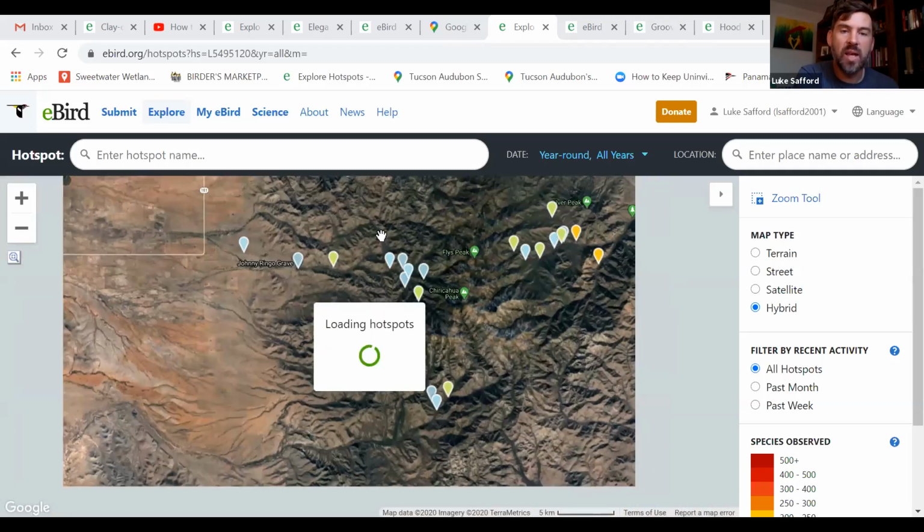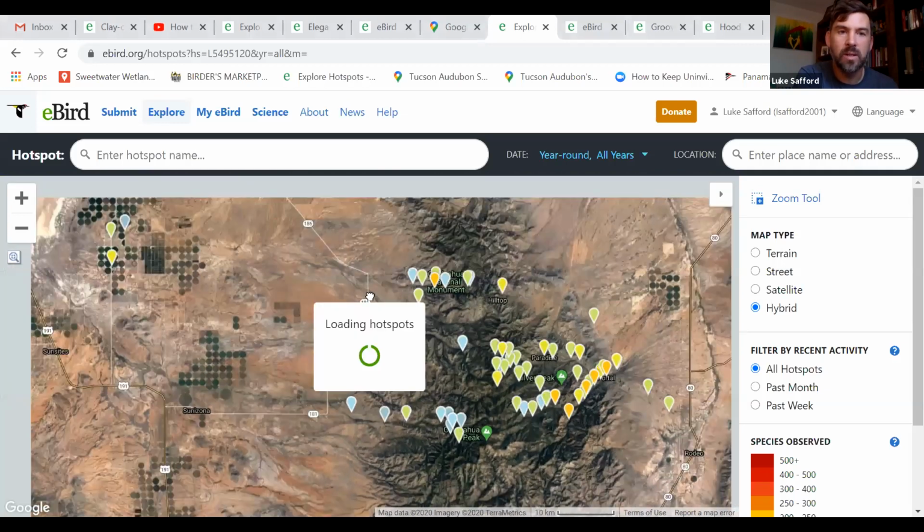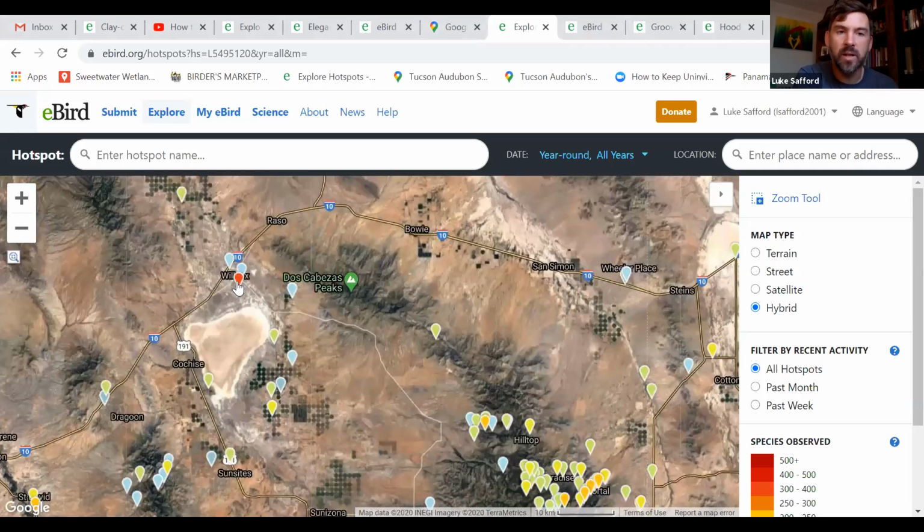Now, one thing I said is that when you go to see this Crescent-chested Warbler, stop here at Wilcox at Cochise Lakes. So I'll give you a few reasons why. First, let me go back over here.